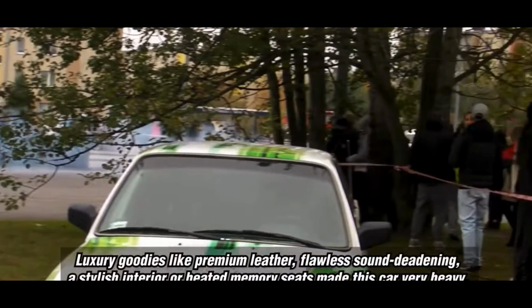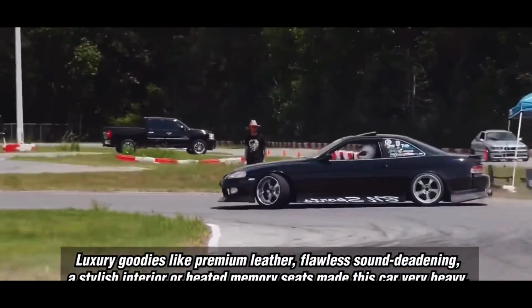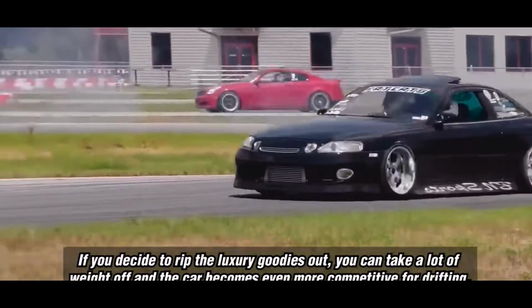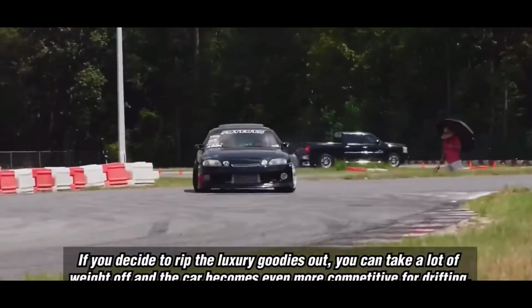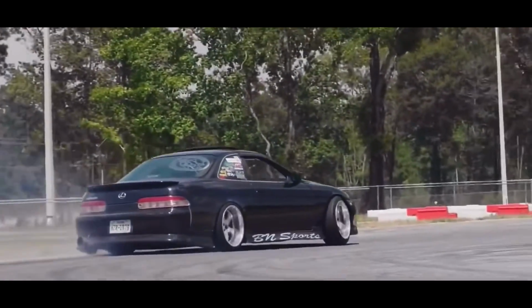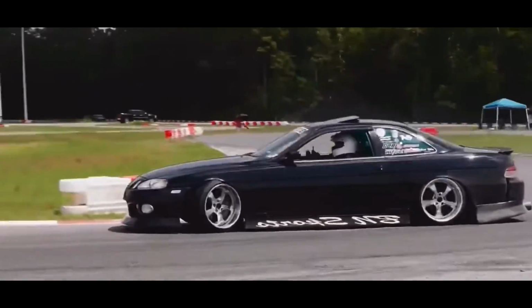On top of that, the SC400 doesn't come with a manual because the 1UZ never got a manual option. But the SC300, which comes with a 2JZ, does have a manual transmission. But once again, it's gonna be very hard to find a manual SC300 under 5K. So it's just obvious that the SC was more built for sportiness. It looks a whole lot better. It has the same incredibly reliable motor as the LS400 in it, but it just is better in every other way. So that's why I put it here at first place.